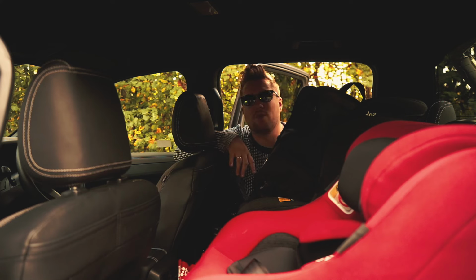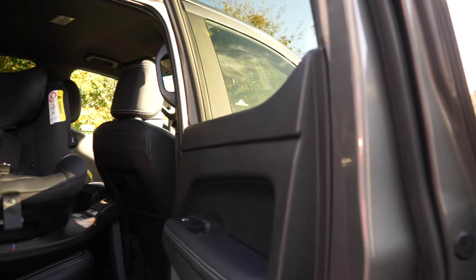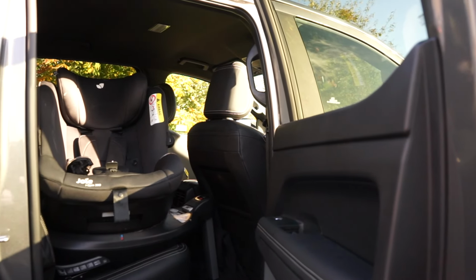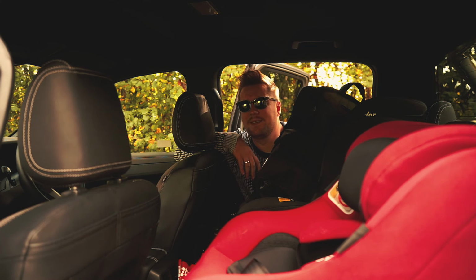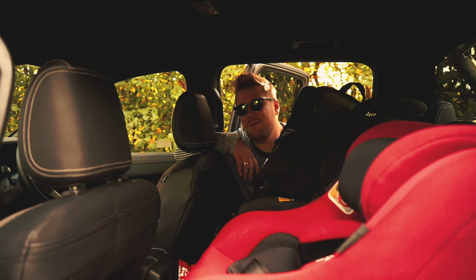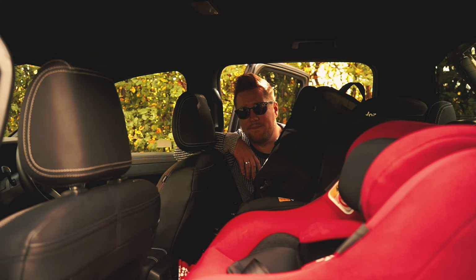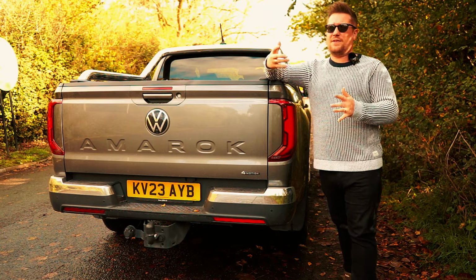That's really well thought out. The only thing that wasn't thought out was the fact that it's kind of protected by fabric, which means that to get these in you have to contort yourself and use your hands, and it's a little bit of a pain in the backside. But aside from that, this is the first pickup truck that I've truly gone, okay, they've really thought about rear passenger comfort, because so often it's kind of an oversight, and it clearly isn't for this one.